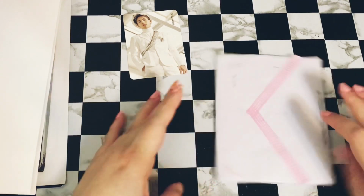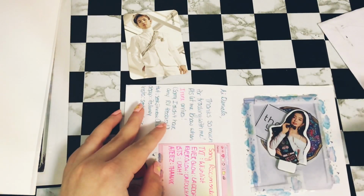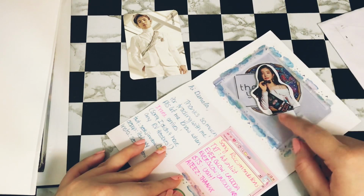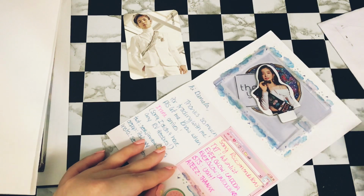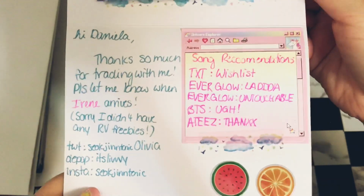Next is this one, and I'm pretty sure this was a trade. If you've seen my past clips, I mentioned that I dropped my Wendy collection. I had her puzzle piece for Summer Magic and I was gonna hold on to it because I was gonna collect Wendy, but then I was like, you know what, if I'm not collecting her, I might as well try and find a trade for Irene's. And I found one from someone on Instagram right here.